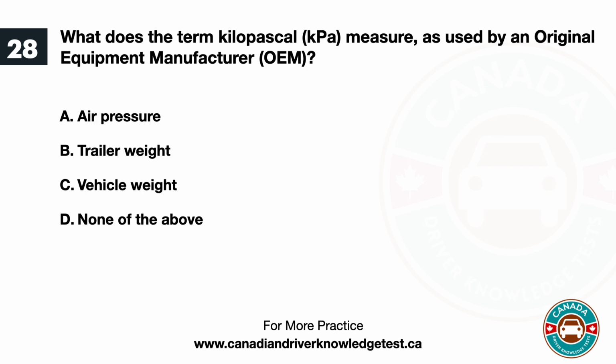Question 28. What is the term kilopascal, KPA, measure, as used by an original equipment manufacturer, OEM? A. Air pressure. B. Trailer weight. C. Vehicle weight. D. None of the above. The answer is B. Trailer weight.